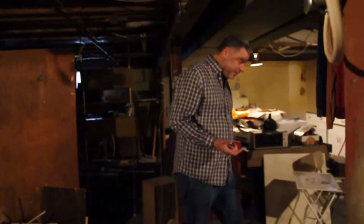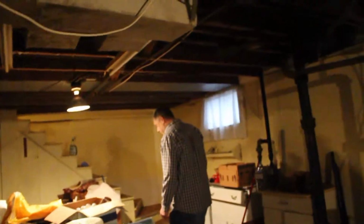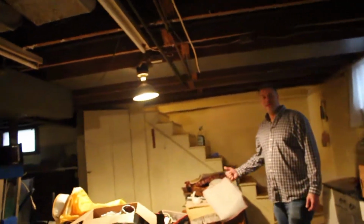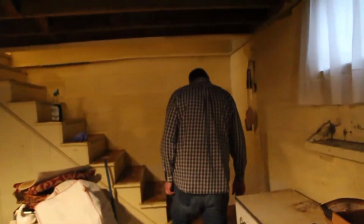The systems all work. The heating and the cooling all work. The plumbing is in good condition. The water is on. There's no leaks. And it's just a matter of cosmetics. So paint, I believe there's beautiful hardwood floors underneath the gross carpet. So we're gonna check that upstairs and see if that is the case.